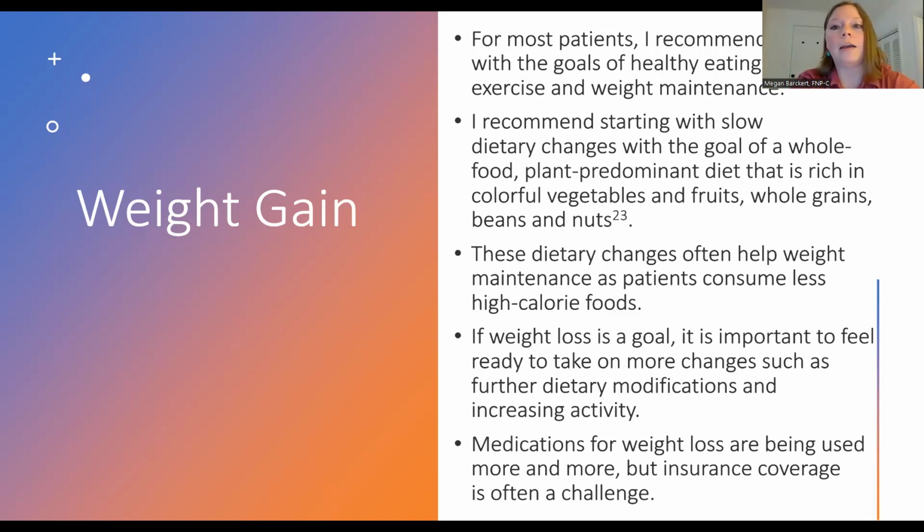So I have them focus on healthy eating, regular exercise. In terms of diet, we're looking at a whole food, plant-based diet, rich in colorful vegetables and fruits, whole grains, beans, and nuts. So just moving towards this plant-based diet with less processed foods often helps dramatically with weight maintenance because patients are consuming less high-calorie foods.